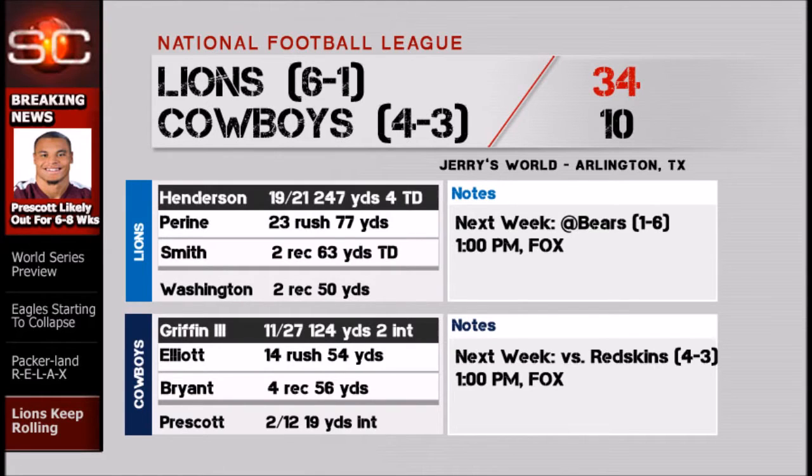Caleb Henderson, 19-21, 247 yards, 4 touchdowns, as this Lions team just keeps on rolling during the 6-game win streak. Next week, they head to Chicago to take on the Bears, who own them at Soldier Field.